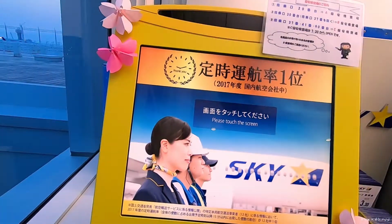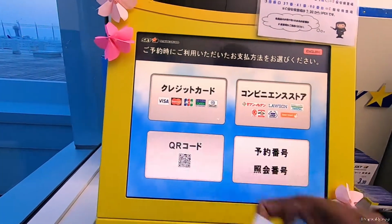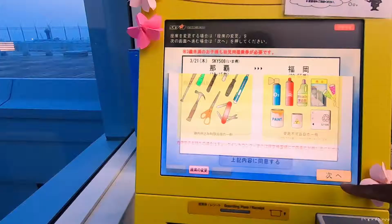Now I just gotta find the gate. Can't wait to get to Fukuoka. Show you around. Right now, let's go find that gate, get our boarding pass, get seated. We've arrived at the ticket machine. So let's get our tickets.